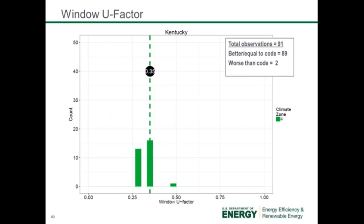Because a lower U factor is better, the number of homes to the left of the green line are better than code, and the observations to the right of the green line are worse than code. Most observations we saw for the state of Kentucky were better than or equal to code. Out of the 91 total observations we had, 89 were better than or equal to code. There were only two observations that were worse than code.